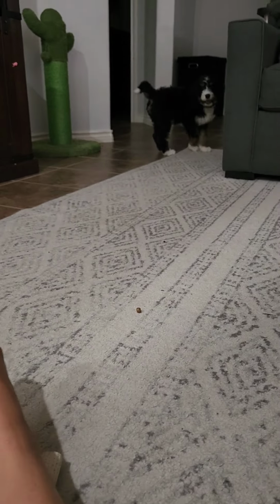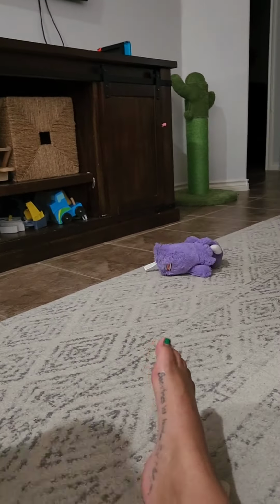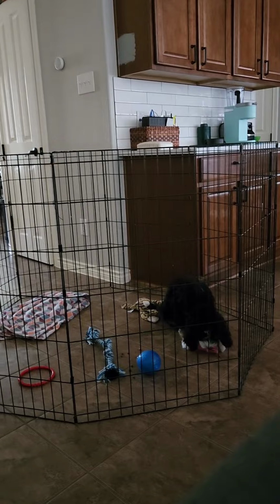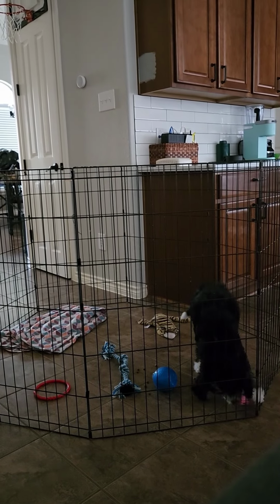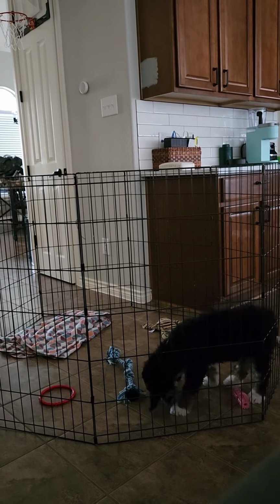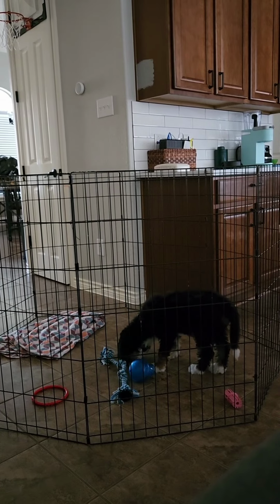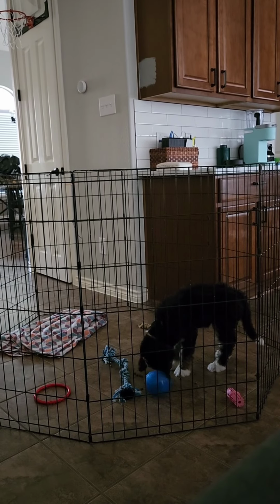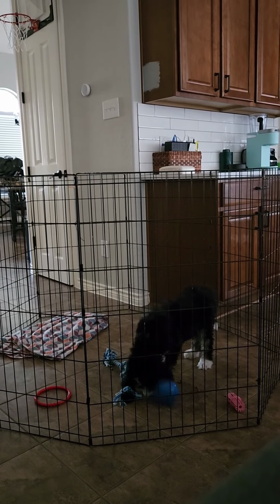So here's just a quick video of her working on her little puzzle toy. She's not too keen on the kibble, so I made sure to put some other treats in it with the kibble just to get her working on it. And here we are in the X pen. She was out for a little while before this, and I popped her up before she kind of fell asleep. So I made sure to give her some activities to do inside the X pen before she went ahead and took her nap.